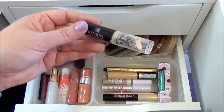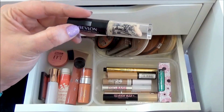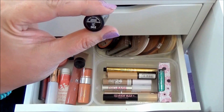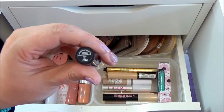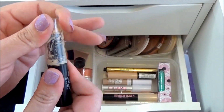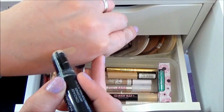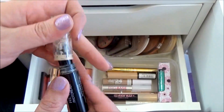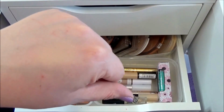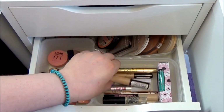I love this one. Apologies for the state of it. It is Revlon Photo Ready Concealer. This is in the shade 002 Light Peel, and this is just brilliant. This is such a good concealer. Again, it's more of a lipstick format, but it's so creamy, and oh, I love it. It covers up. It does a great job, and it stays put.